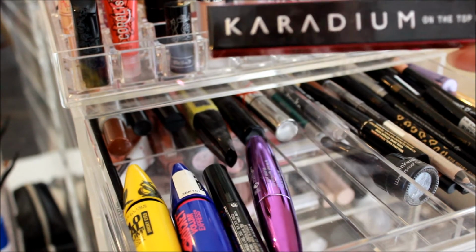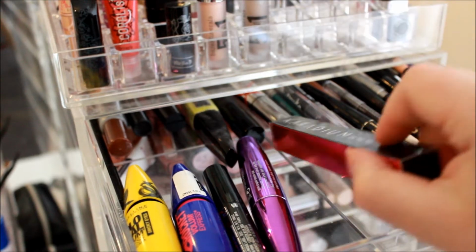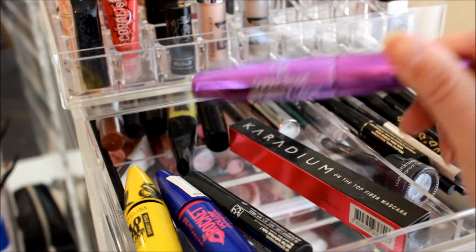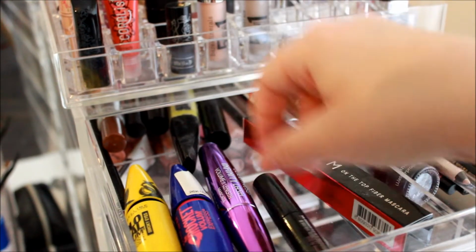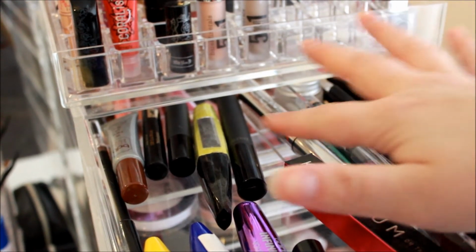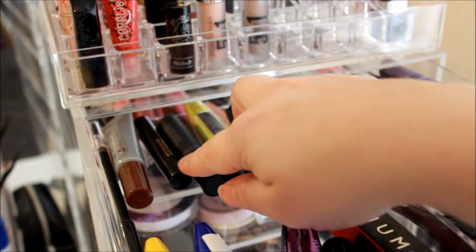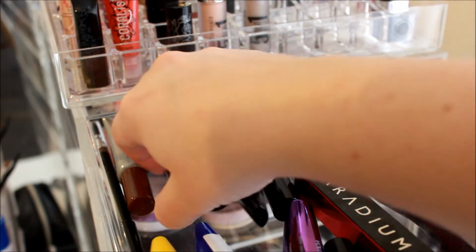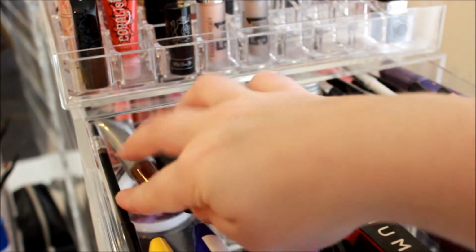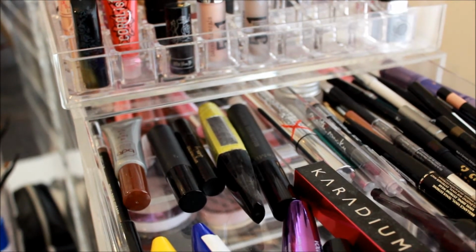I do have this one, I think it's still in the box, from one of my Mimi boxes that I haven't used. I've got Golden Rose, which I got from my Wantable box, a little Clinique one, Maybelline, Smashbox, Bare Minerals, my Lash Accelerator, some more Bare Minerals. What's this one? Oh, a YSL one, and then I just have two little brow products that I either got in my Mimi box or my Wantable box.